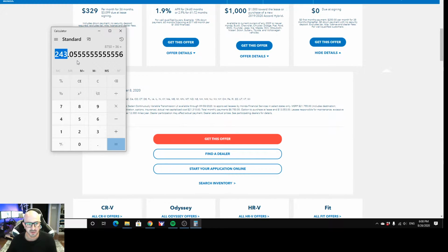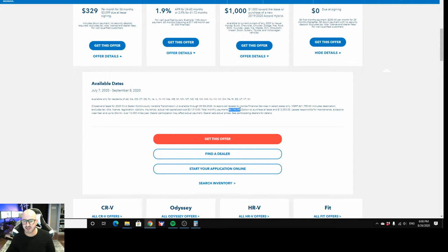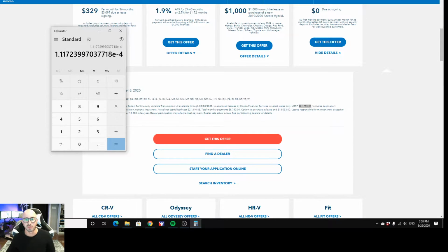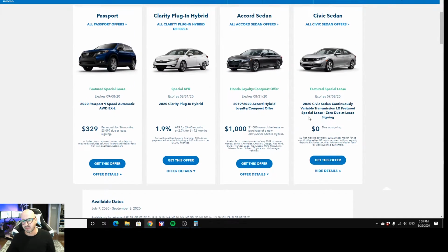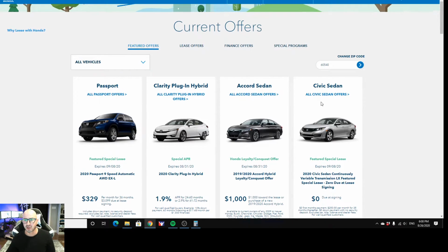And so you can make a really quick calculation here and divide it by, so that's like 1.1%. That's obviously not calculating other stuff here, but you can see just on the surface, just that estimation of payments with this MSRP, this is pretty close to 1%. Okay, so I'm kind of satisfied with the offers on Honda Civic, which is basically no offers.